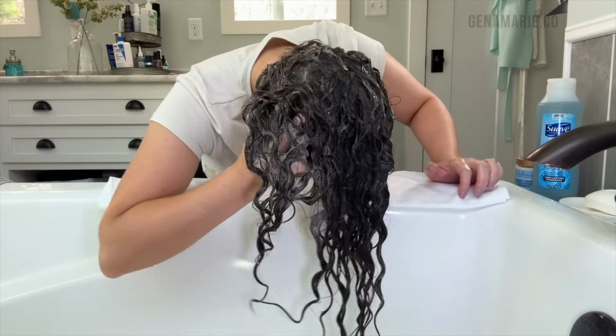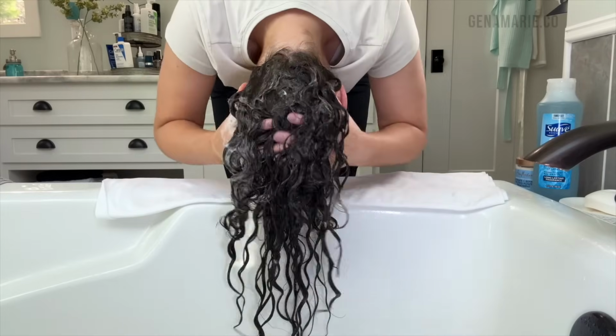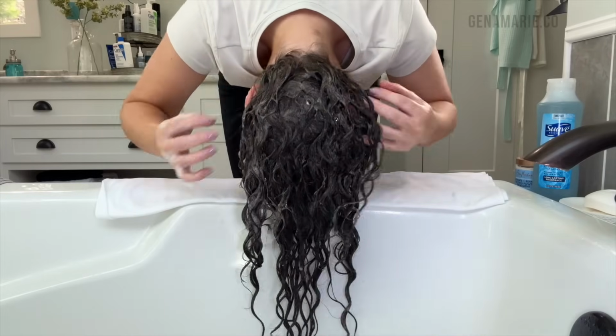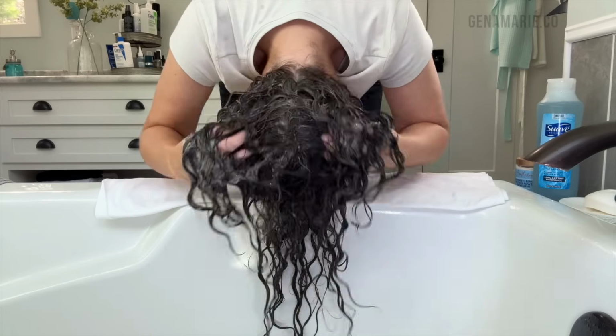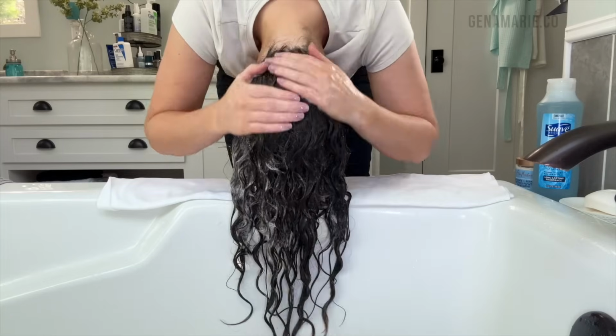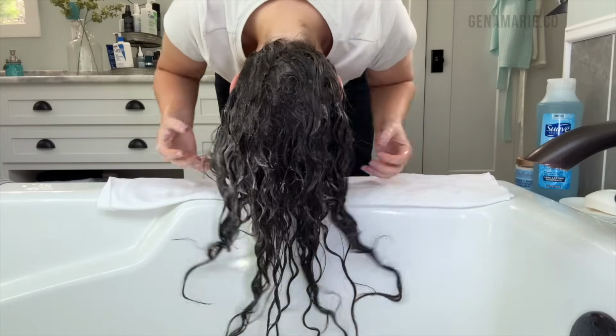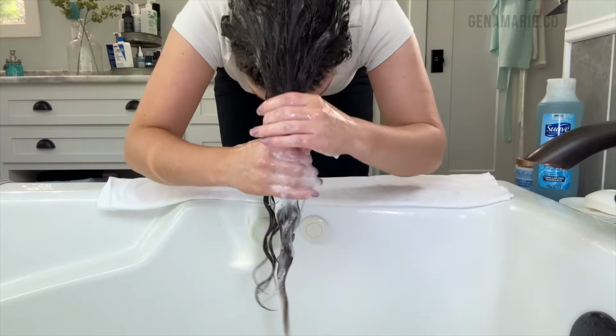So you can do this about 1 to 2 times a month, just depending on how often you usually get buildup. Even our good curly hair products that are very moisturizing can still cause buildup on the hair, especially if you're just using a co-wash or if you're not using a shampoo that's very effective at cleansing the hair on a weekly basis. You can get buildup over time. So that's why I usually like to rotate in a clarifying shampoo about once a month.